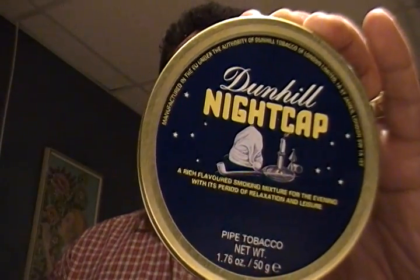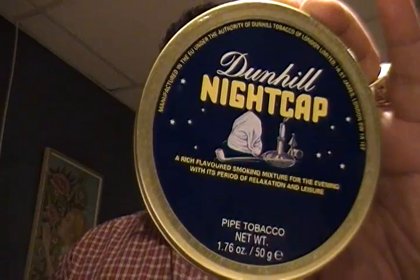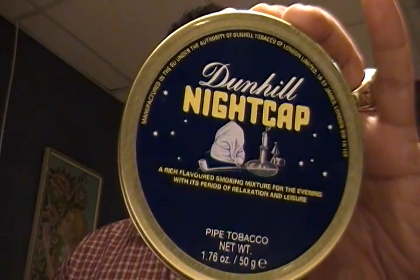And the tobacco to which I'm referring, of course, is none other than the legendary Dunhill Nightcap. Yes, it's finally here. I finally got a tin of it in my hands. And let me tell you right off the bat, Nightcap is a full-bodied English blend, and it is simply fantastic. It is definitely a full English that I'll be keeping in my rotation insofar as I can, if it's available, and hopefully it'll stay around this time for good.